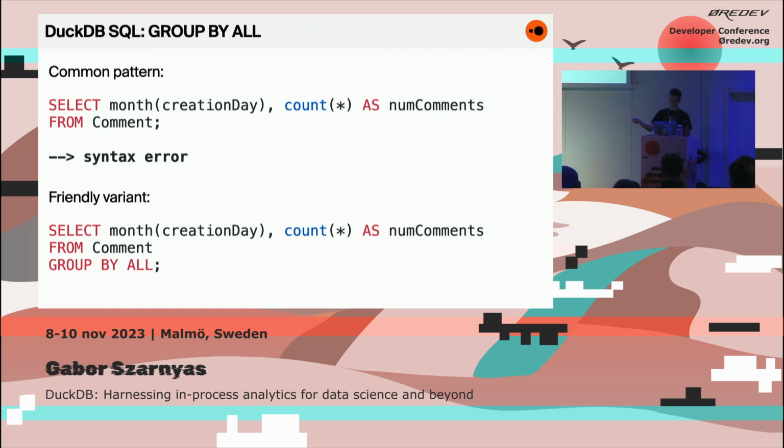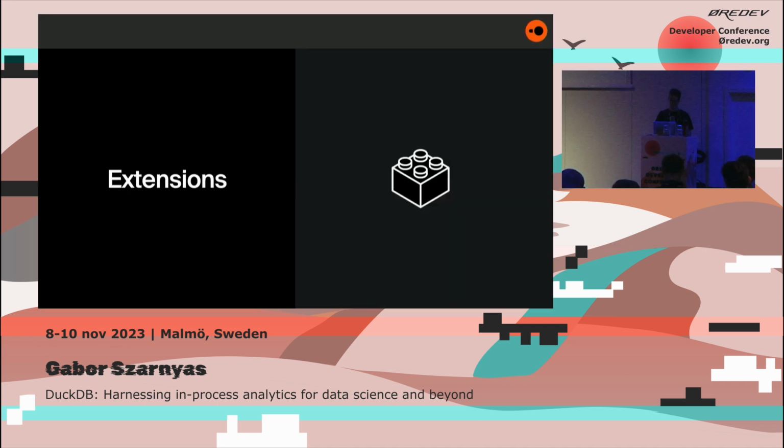So we added something called group by all, and this has actually been proven so popular that other vendors have now copied it. So other vendors have group by all in their system. Okay, let's take a look at the extensions on how we manage all this.